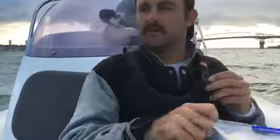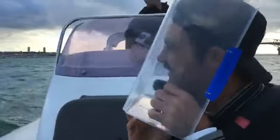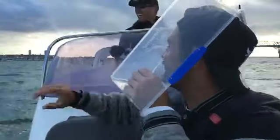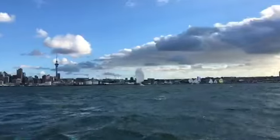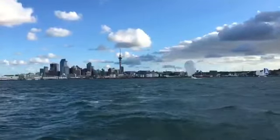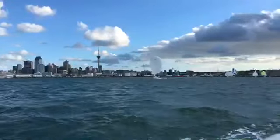You can see over my shoulder here there's a big gap back to the rest of the fleet. See the puff going in. Time to get back in the box. Well, I said it was a big gap, but I didn't realise it was that far.